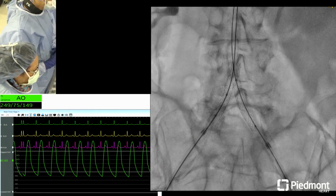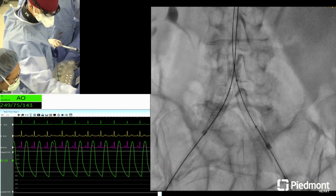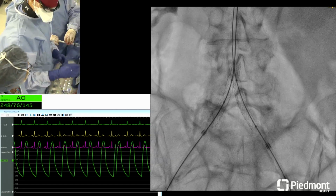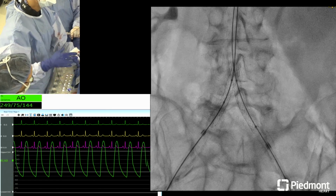Can you see our hemodynamics too, guys? Yeah, we're at 250. Blood pressure right now, that's a useful marker too. So let's go up here too. Yep, let's go up to 8.